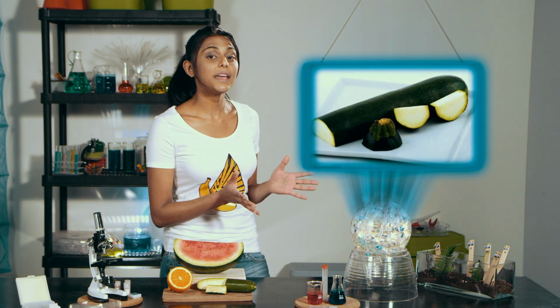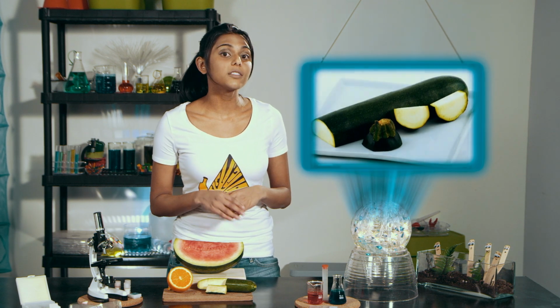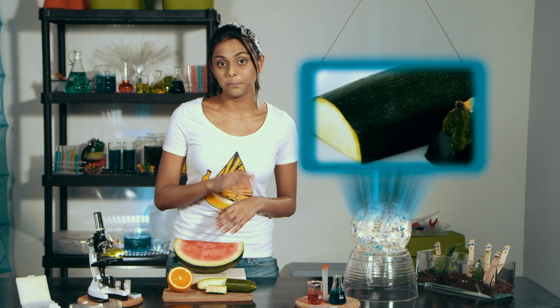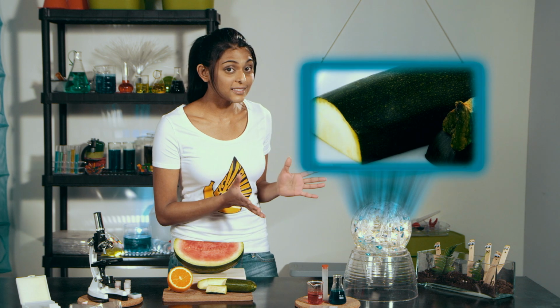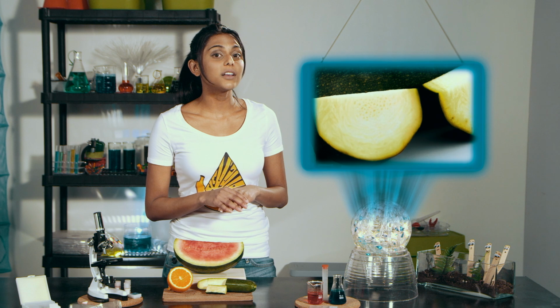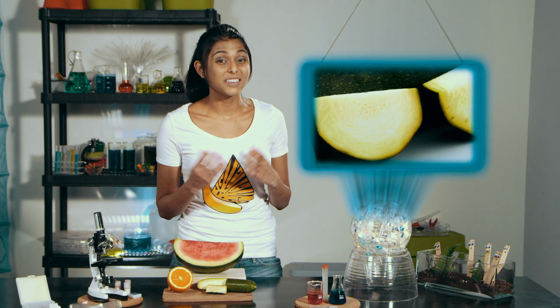All living things are made up of cells. For a plant, like zucchini, there are cell walls outside, a protective outer layer, which is basically that dark green peel. And the cell walls inside help support the growth of the plant. Within those cell walls is water, a lot of water. A zucchini is actually about 95% H2O.